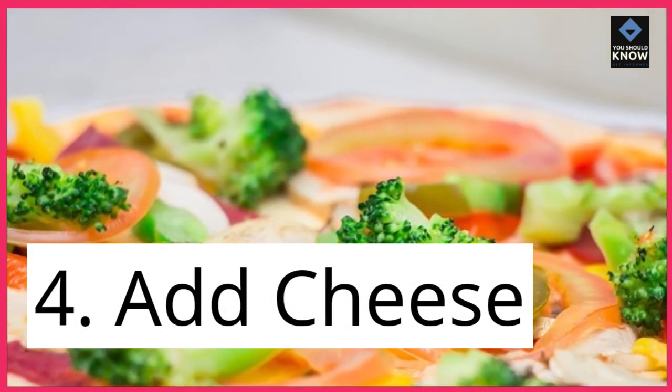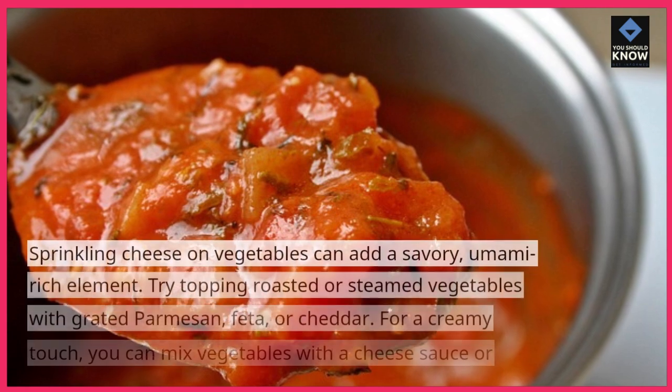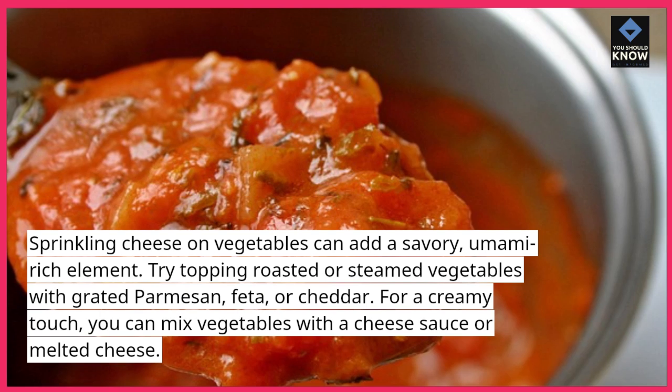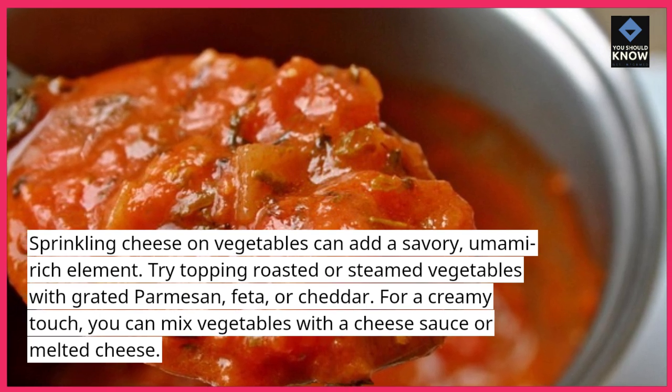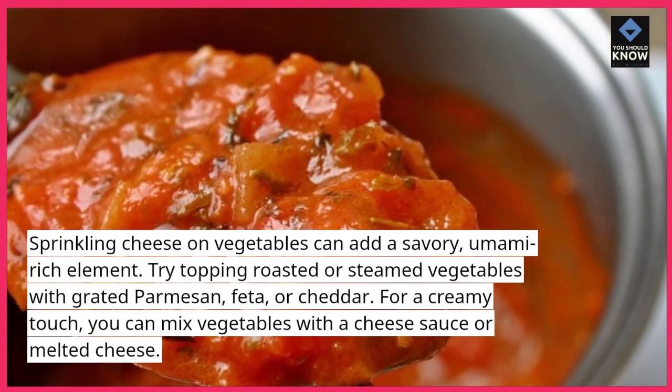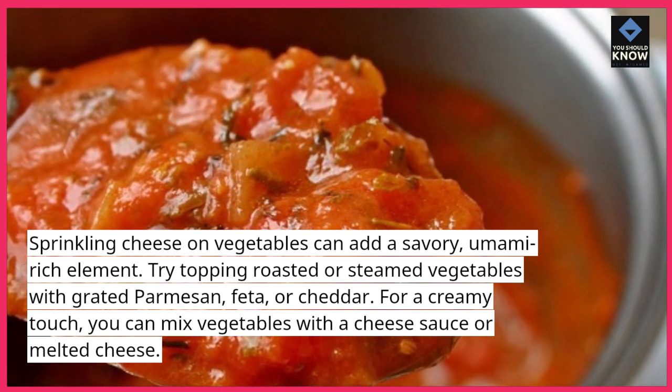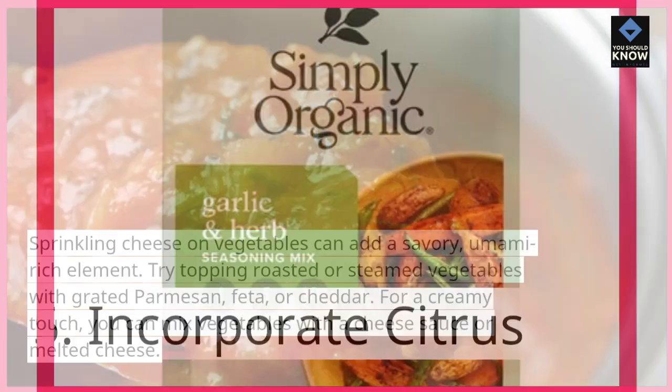4. Add cheese. Sprinkling cheese on vegetables can add a savory, umami-rich element. Try topping roasted or steamed vegetables with grated Parmesan, feta, or cheddar. For a creamy touch, you can mix vegetables with a cheese sauce or melted cheese.